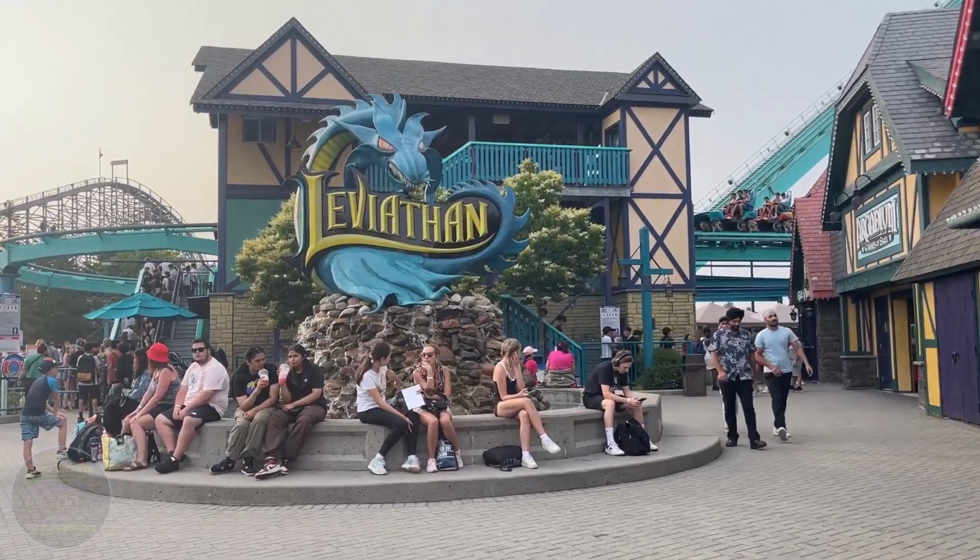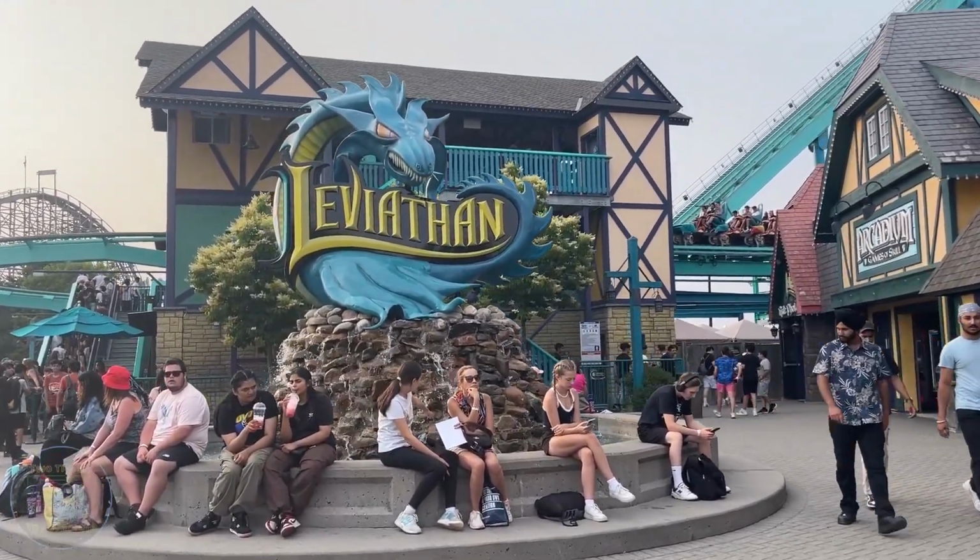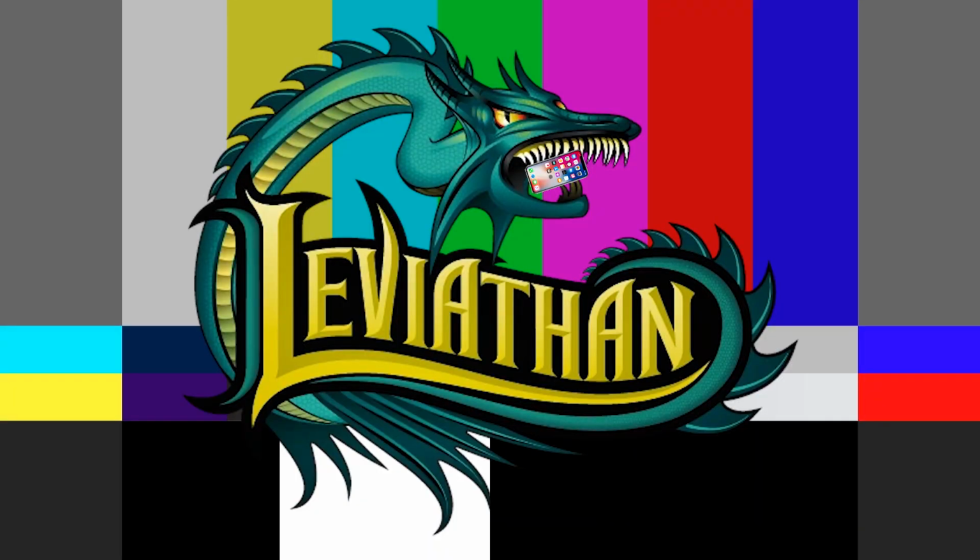And here we are at Leviathan. Again, a B&M Giga Coaster. Let's go give it a ride. All right, we will not do Leviathan right now. It seems like someone must have took out their phone or something, but the train is stuck on the hill, so we're gonna back out.